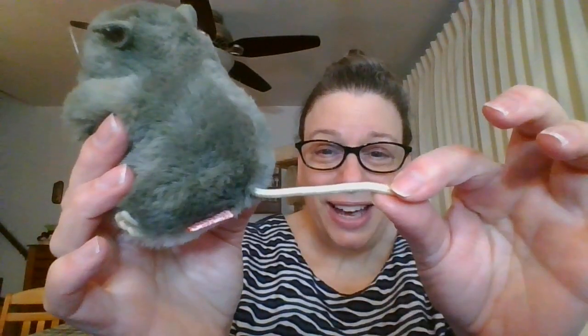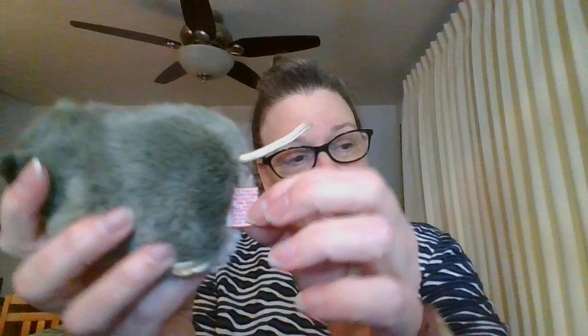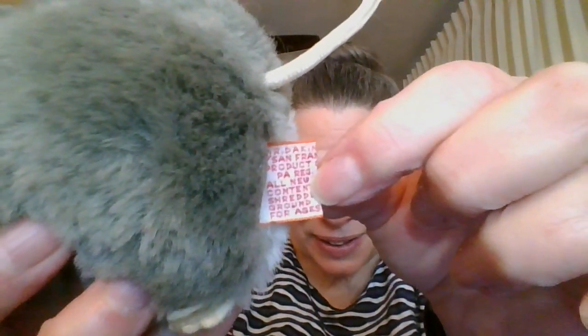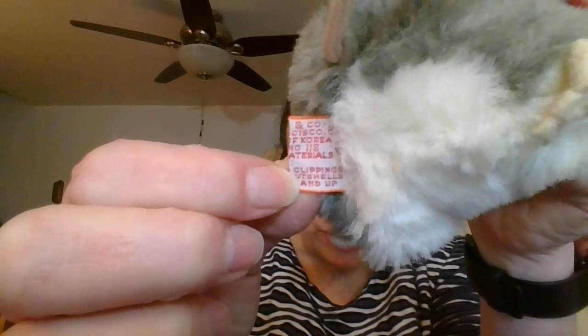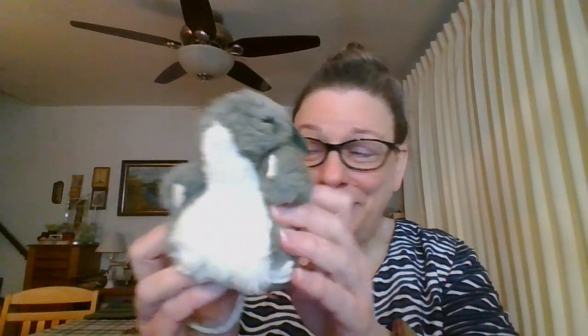Okay, up next, I've got a little mouse. He's got a cute little tail. He is a Dakin mouse, and he is made in Korea. And the Dakins are probably from the early 80s. This little guy is about 5 inches tall. And he is going to be $12. Number 11.